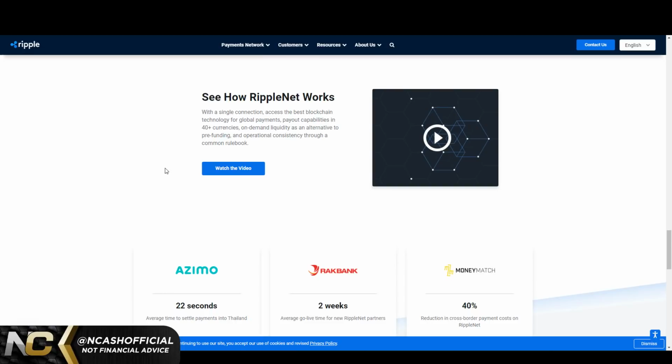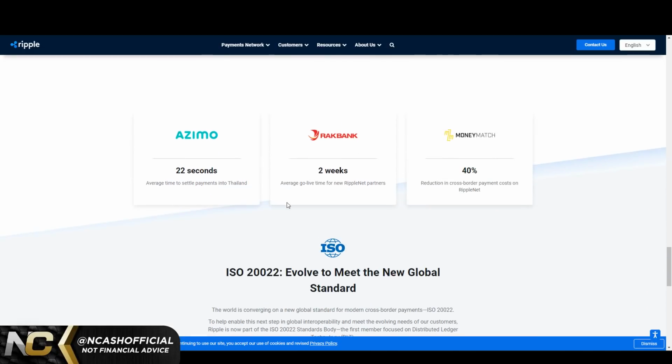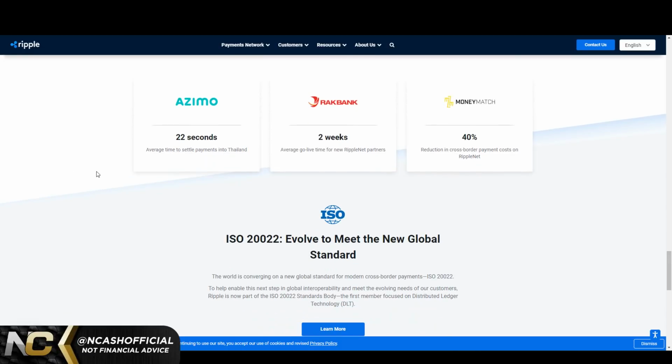But basically, with a single connection, access the best blockchain technology for global payments, payout capabilities in 40+ currencies, on-demand liquidity as an alternative to pre-funding and operational consistency through a common rulebook. And then we see down here, Azimo, 22 seconds average time to settle payments into Thailand. Rockbank, 2 weeks average go live time for new RippleNet partners. Moneymatch, 40% reduction in cross-border payment costs on RippleNet. 40% is a huge pain point. Like I said, if you're paying that out of pocket, that's key. It's $40,000 on $100,000. That's pretty good.